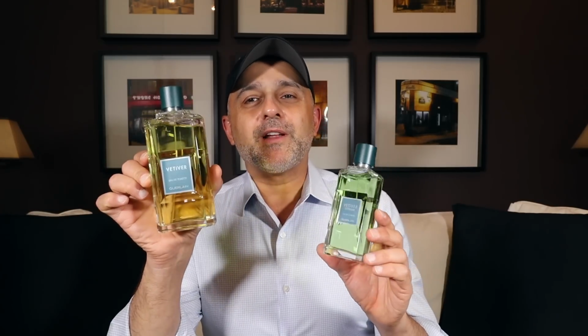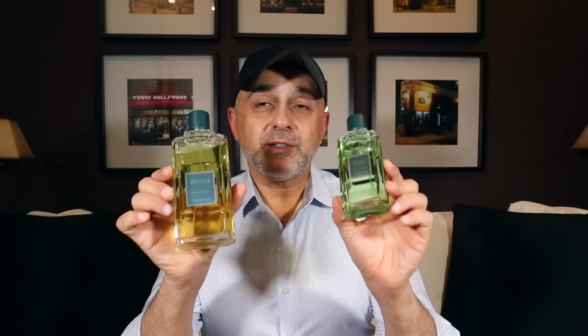If you've worn this one a lot, give this one a try because you might find this one a little more unique because sometimes you get tired of fragrances. So my first selection is Guerlain Vetiver or Vetiver Extreme. Very popular designer, well I guess you can call it a designer Vetiver fragrance.